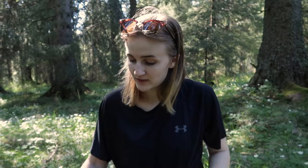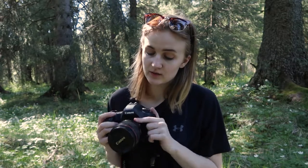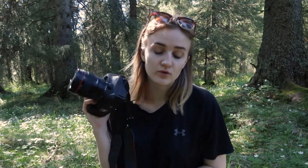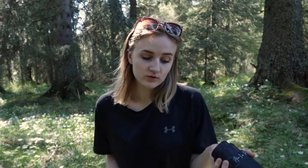So I did bring with me my camera, of course, and today I will be using my Canon 5D Mark III. What's on right now is the 35mm 1.4 lens, and I also have with me my Canon 100mm 2.8 lens. So I will mostly be taking macro photography, but I also want some wider shots because I want to put the photos together in a collage, so that's why I'm going to be using both.